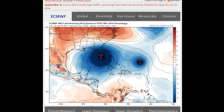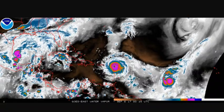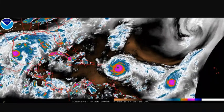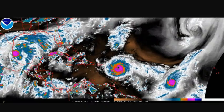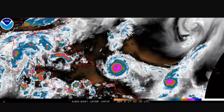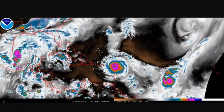Let me get that. Well, that water vapor loop, okay? You remember we had that upper low that was sitting to the northwest of Irma. That's completely gone now. That was producing a little bit of shear. You had this upper high kind of sandwiched in between that was producing northerly winds, and we saw that yesterday where the hurricane got a little disheveled looking. Well, that's gone.